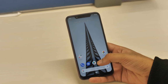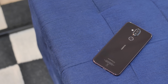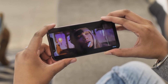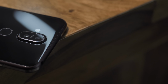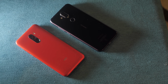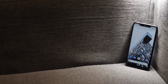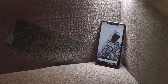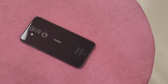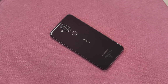In my brief usage, I've found that the phone has a lot of things going for it. The design is beautiful and premium, the display is almost stunning, the Snapdragon 710 seems very capable, and the camera performance seems decent enough. I don't know if these traits of the Nokia 8.1 will be enough to beat the towering Poco F1, but I believe the Nokia 8.1 presents a good case for itself, and that in itself is commendable. Having said that, we are still testing the phone and we'll give our final verdict in a full review, which will arrive soon, so stay tuned for that.